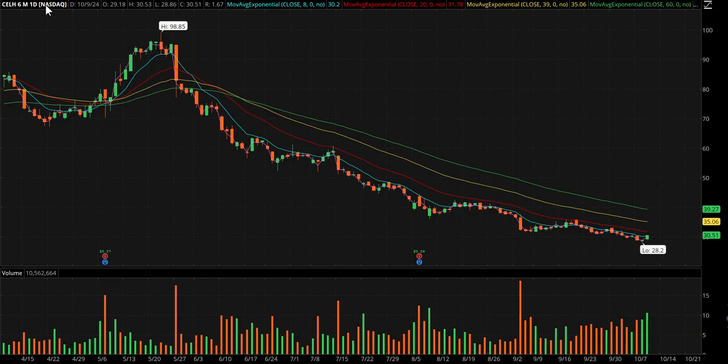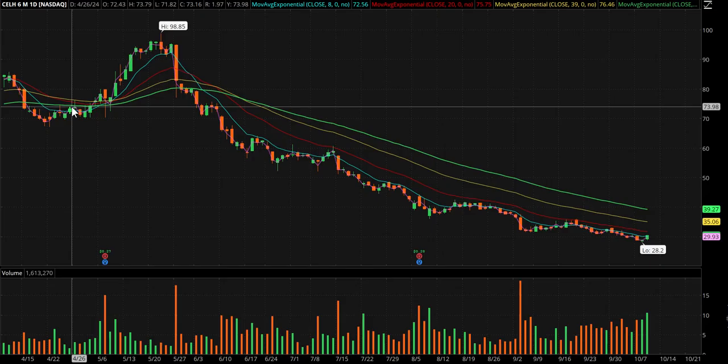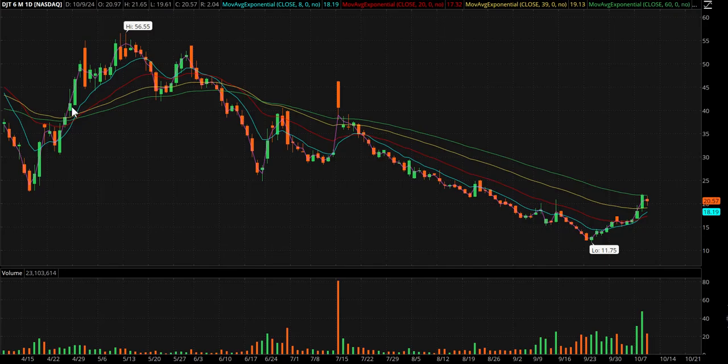CELH, I went ahead and threw this on watch. A couple reasons. One, it had nice volume and it's trying to bottom, right? Big volume day. And as I'm talking to you, it's trading at 31.39, so it's getting a little bit of a pop in after hours as well. DJT has been in play, inside day today. Absolutely goes right back on the list.